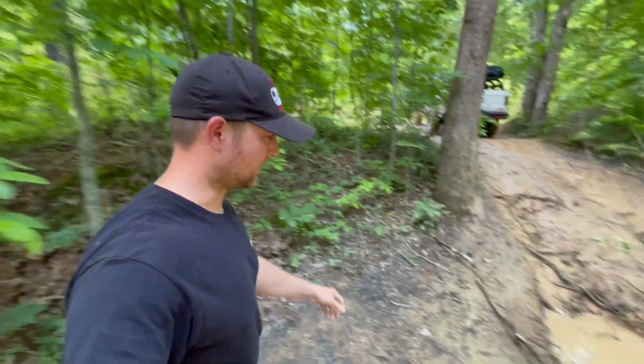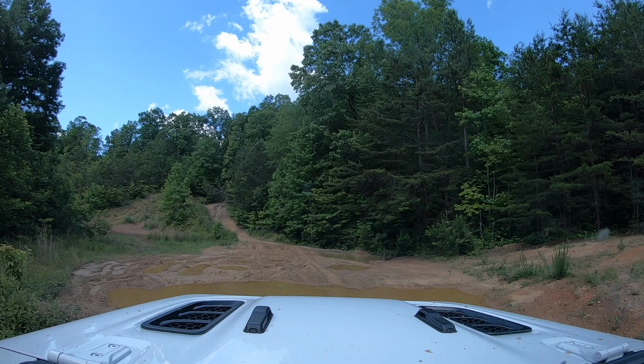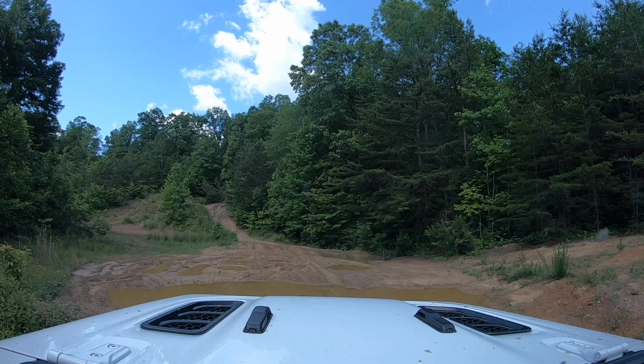Well, it took a few bumps, but we finally got up and over it. This is what I'm not a fan of. Mud and no winch points. Yeah, I'm going to take a look, but we'll see which one looks the best.